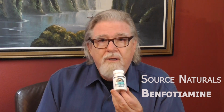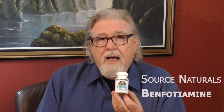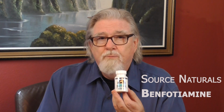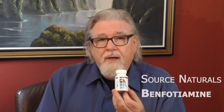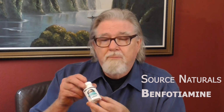Also, benfotiamine, which is a very, very underutilized product. Benfotiamine is a fat-soluble form of thiamine. This is the number one thing that I use for neuropathies, peripheral neuropathies in particular. It is very highly involved in nerve health, but also it's been used in studies to prevent and reverse sepsis or infections in the blood. So that's my core daily regimen.